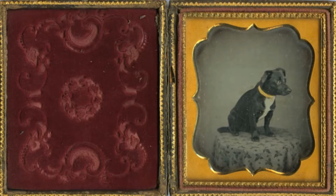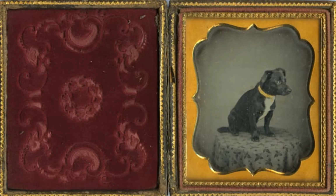And pets were photographed as well. This is Nero, the Barton family dog. And I just have to imagine that, for a daguerreotype, you have to sit still for a period of time. You can't move. I could just see the biscuit out there or something they're using to keep him focused, very much focused. And then the coloring in, sometimes these were tinted, here they're emphasizing the collar on Nero.